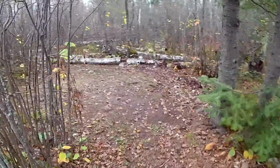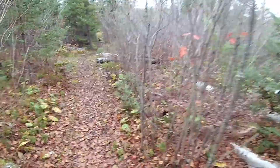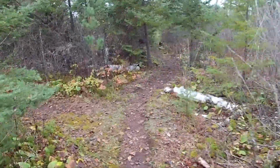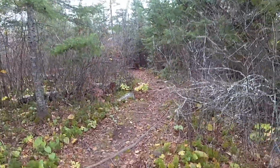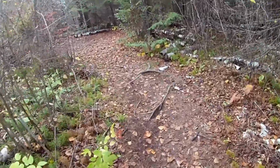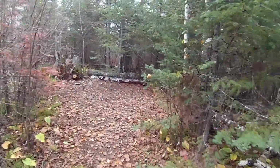Tent pad, not bad at all. Nice tent pad. Let's go down to the pond. This is where you get water, I guess. And here's another little area, another kind of secluded tent pad back here. This is pretty cool. So this is the Heron Pond site, so I would say it can accommodate at least 4 or 5 different tents, no problem.